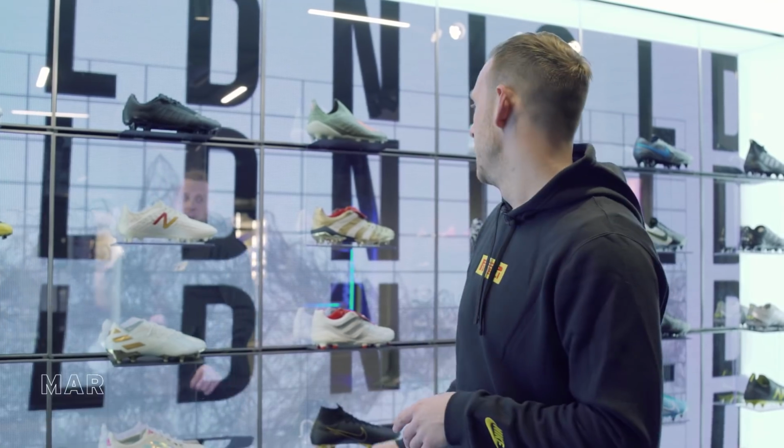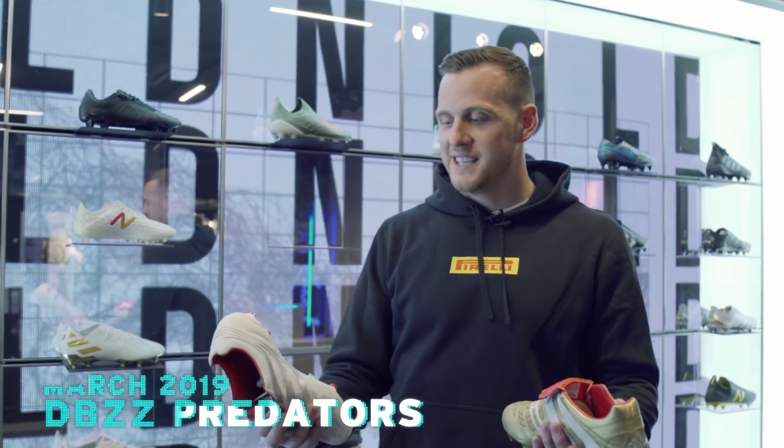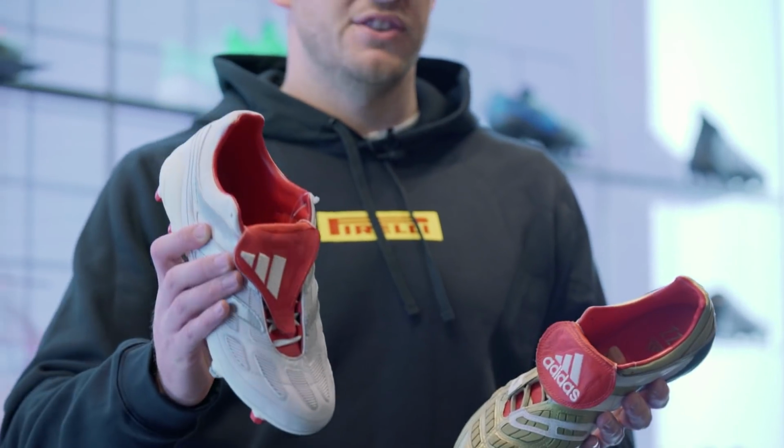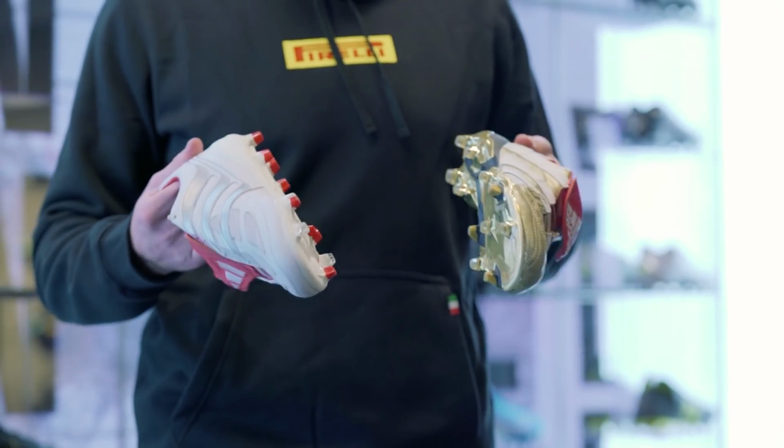So with Nike dropping the Total 90 Laser in March, you know Adidas didn't want to be outdone. So they came in with the DBZZ Predator collection, David Beckham, Zinedine Zidane, two iconic Predators, the Accelerator and the Precision. 25 years of Predator celebrated in possibly the most perfect way you ever could celebrate it.